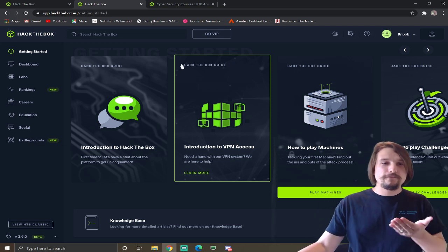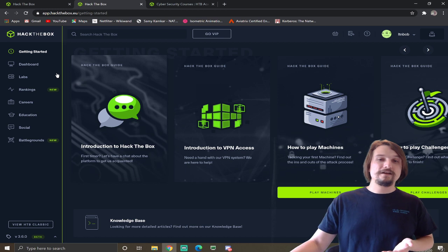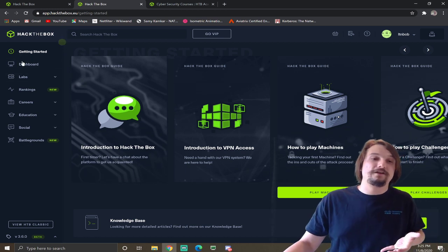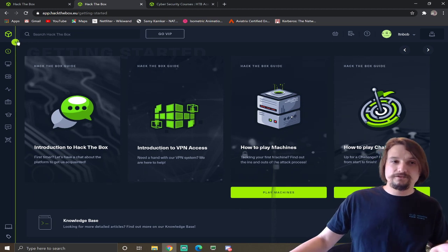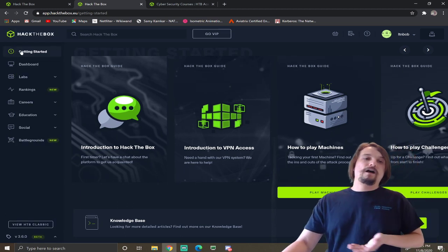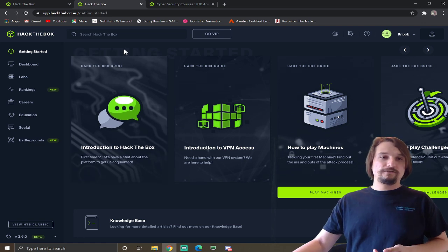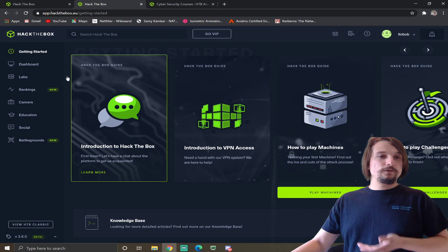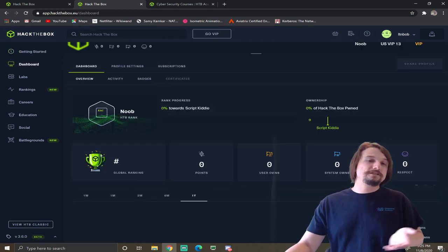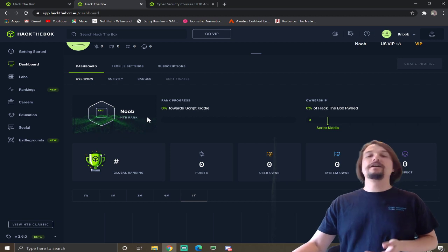Let's look at some of the features, and I'm only going to show you some of the things I was very impressed with. All of it I'm impressed with, but I've really only been able to use a little bit of the site. As you can see, it's a very intuitive interface. I'm using the beta user interface, which I strongly recommend. It seems to work really well. So dashboard, let me start there. You'll notice I'm a noob. That's the rank I'm at. I'll tell you why.